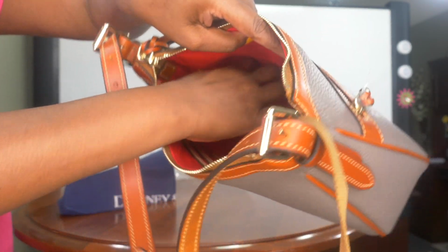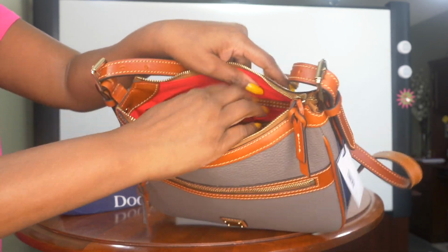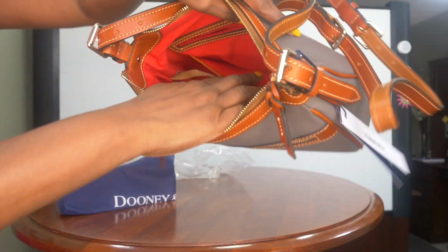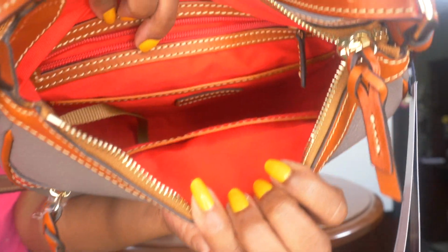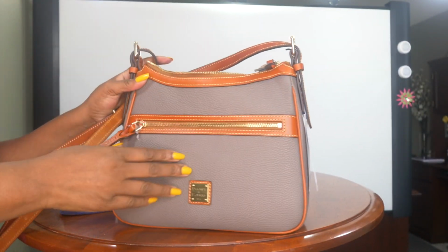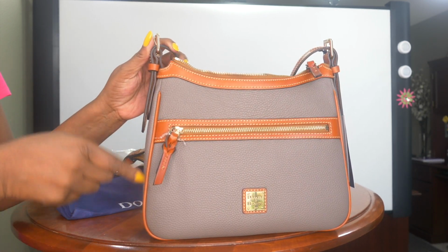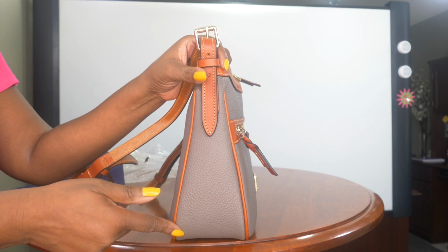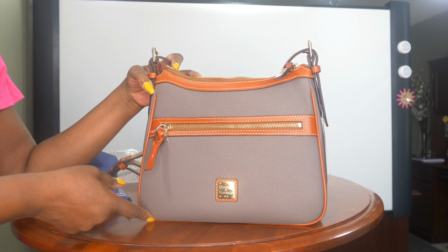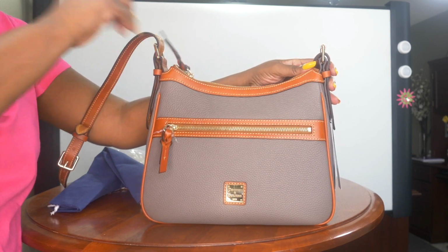She has a large slip on the front. She has her key keeper. She also has a zip pocket lined in leather, and she has the slip pocket. And then on the interior, as you're used to seeing, she also has the Dooney and Bourke patch. The measurements on the Presley are: she is 8¼ inches in height, a width of 4 inches, and a length of 11½ inches. So really a nice size medium bag for all of your everyday carry needs.